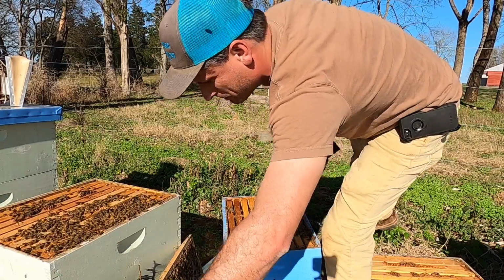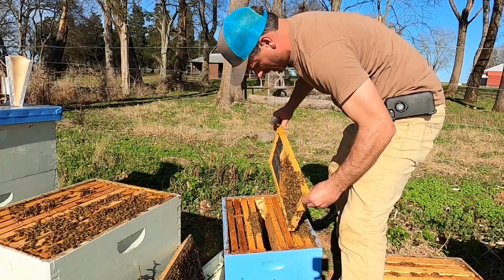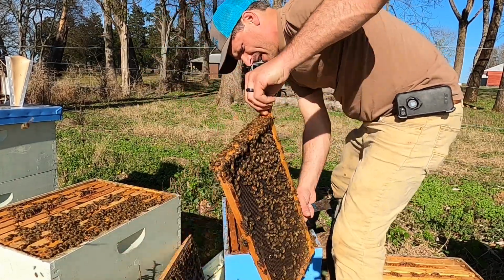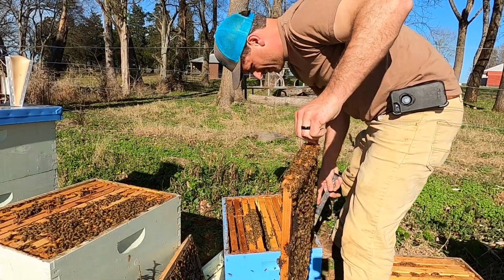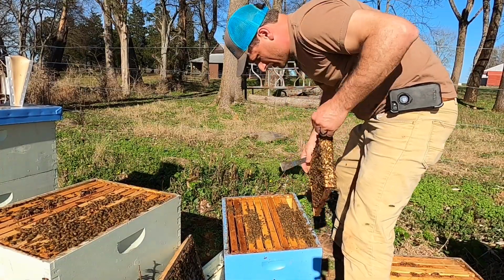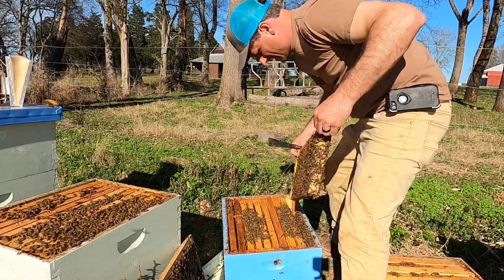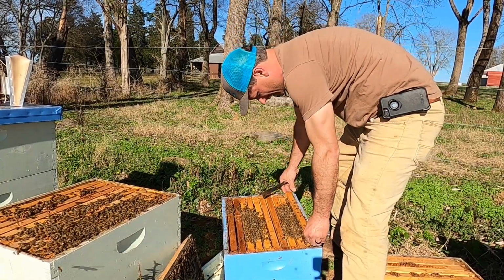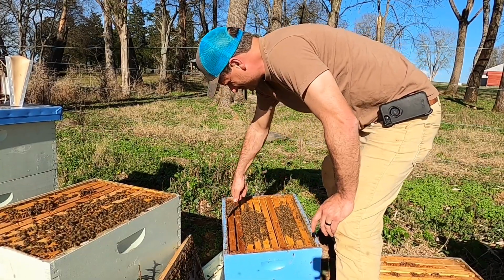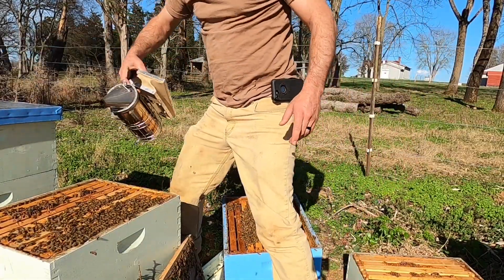So let's get these put back together. Put that undrawn frame up in the top. They'll finish it out better up in the top. That's actually full of pollen. I don't want to stick that right in the middle. That'll just contribute to the congestion. Just putting that over here on the side. Alright. I need to put some fuel in the smoker to keep it going.